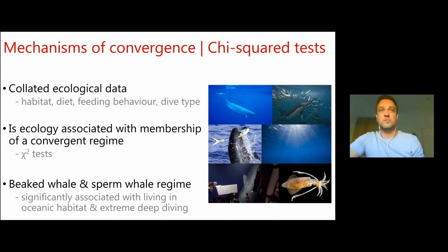So what we did was we collected a bunch of data from a range of ecological factors: what habitat these animals were living in, what they're feeding on, how they're feeding on it, how deep they're diving. And we ran a series of chi-squared tests that allow us to test for significant association between one of these convergent regimes and any of these ecological factors. And what we found from the results of that was that the first convergent regime, the beaked whale and sperm whale convergent regime, has a significant association with living in oceanic habitats and also diving to extreme depths as well.